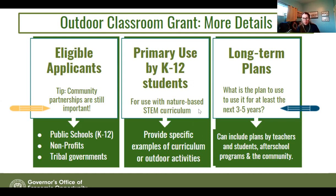And then, primary use is for K through 12 students with that nature-based STEM curriculum, or like I say, outdoor recreation activities. You'll want to be providing those specific examples of the kind of curriculum or outdoor activities that you'll want to do. So this is not for adults and it's not for the preschoolers.